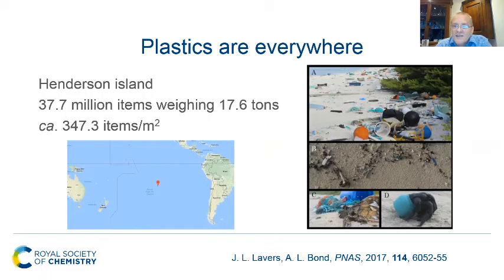Now, these are not islands that have a huge tourist industry. If you turned the camera around on that picture, you wouldn't be seeing a hotel. What you would see is just an island. And so, in spite of the fact that this island is pretty much as far away from anywhere of major human habitation as you could possibly get, its beaches are covered in plastics. And in fact, what they found was nearly 38 million items weighing almost 18 tons on the beaches of Henderson Island. And that was at a density of nearly 350 items per square meter. That's a huge amount of plastic that has found itself on Henderson Island.